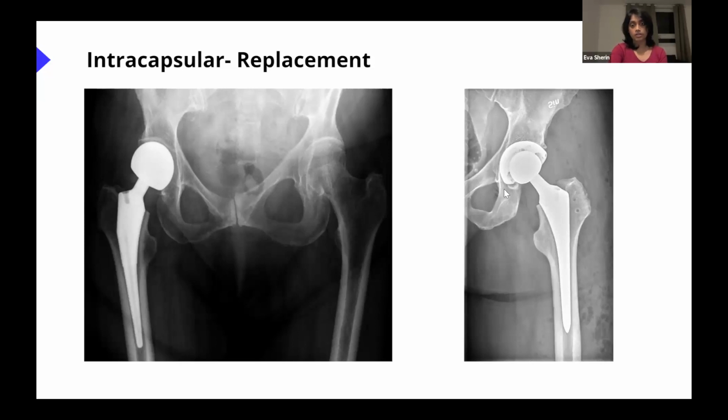Next one is the intracapsular placement, which is a replacement, as you can see, and we've got a hemiarthroplasty and a total hip replacement. Obviously, the difference is that here the acetabulum is also replaced, here the acetabulum is not. We can go into further details of bipolar and unipolar placement, but I don't think that's too significantly relevant at this stage.